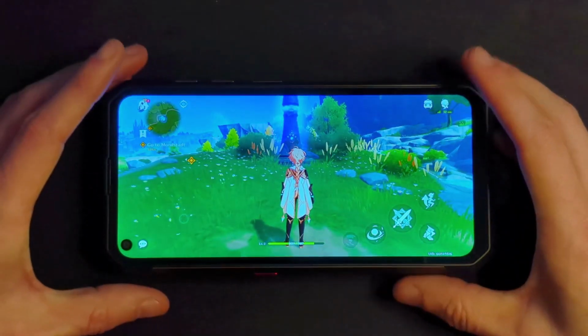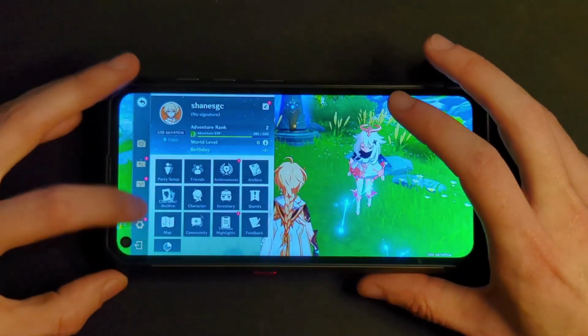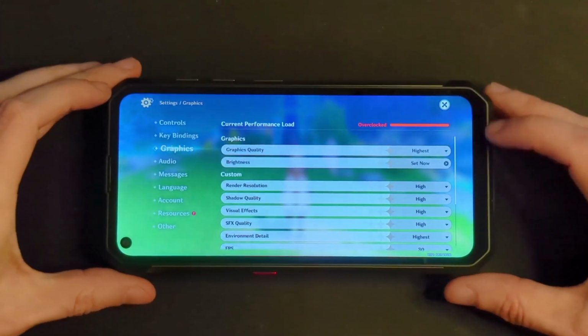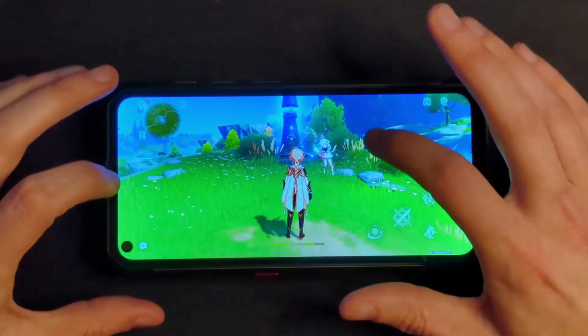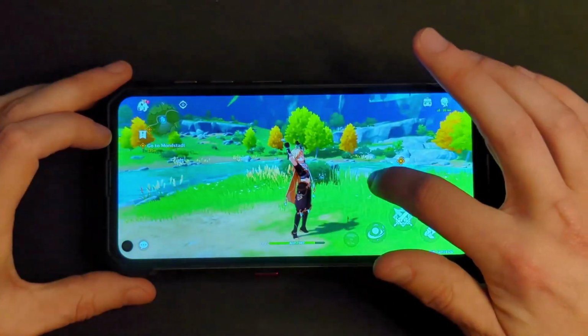All right, that wasn't too bad in terms of loading time. And now what I need to do is go into the settings, which I had to play enough of this game to get to. And let's go to graphics. And you can see here, I have it set to the highest. And let me tell you, in person, this actually does look pretty good, guys. There's motion blur. There's all kinds of cool stuff going on.